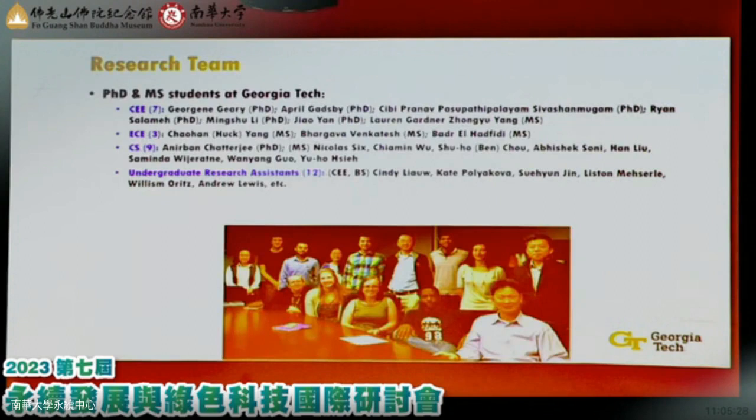This is my research team, and they make a significant contribution. I'm just the person who gives the talk. In order to do innovative research, I have quite a diverse research team. The PhD students have backgrounds from civil and environmental engineering.